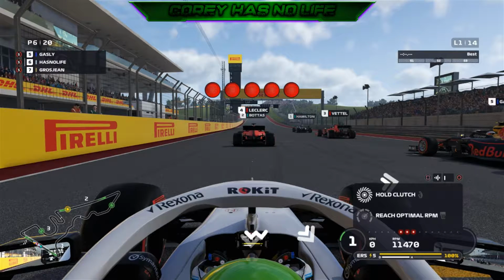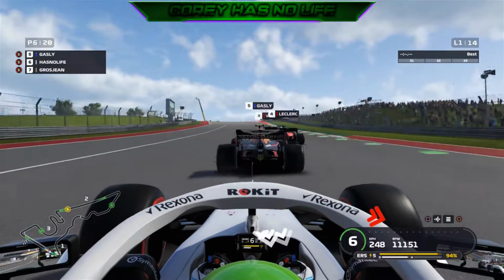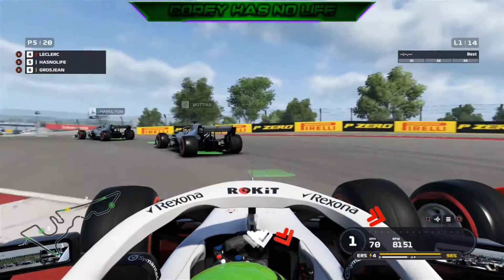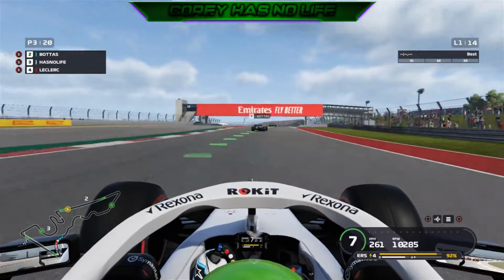We've got 5 red lights. And away we go for the US Grand Prix at the Circuit of the Americas. Gasly quickly covers us off to the inside, but we dive up inside of him. We go 3 wide with the 2 Ferraris, and we manage to hold on to the position just in front of them.